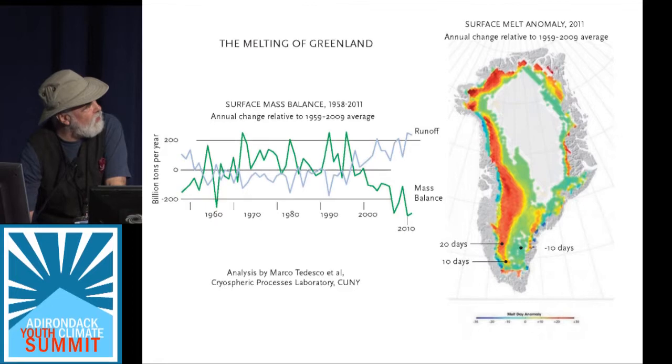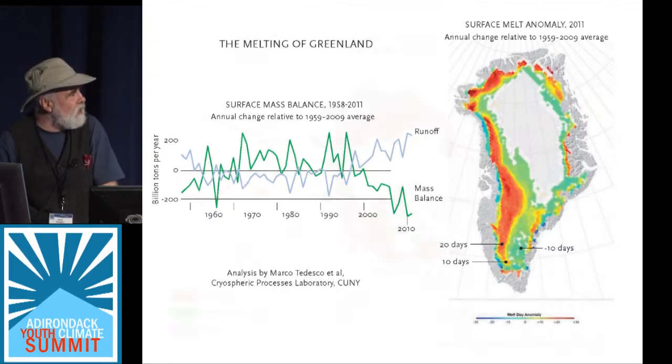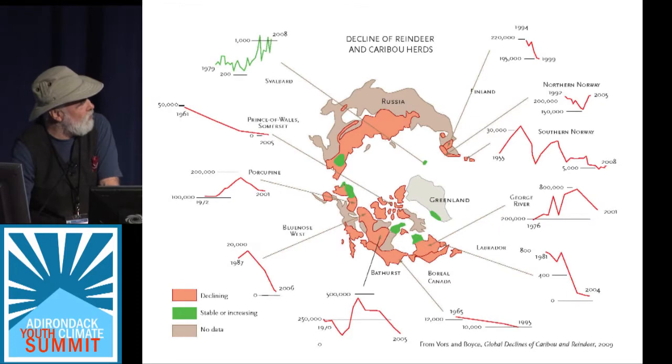And here's another Arctic change. The color gives you the number of days relative to the old average, a truly outlandish, unexpected melting of the surface of Greenland. And I want you to remember, well, yeah, ice is interesting, but ice has consequences. And I just made this graph from a paper, and it's a jumble. And I apologize, but you're looking at the surface of the world.